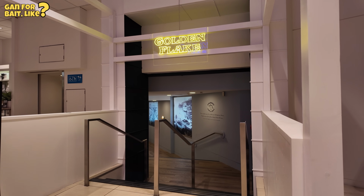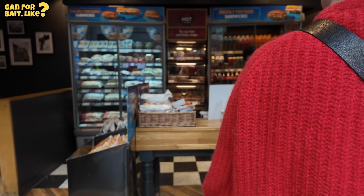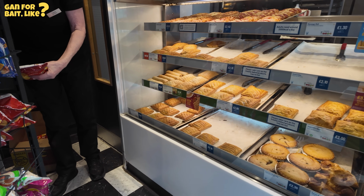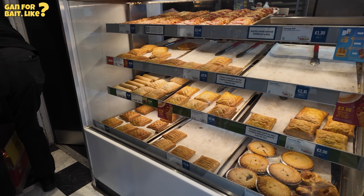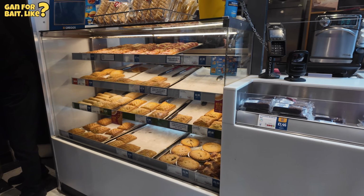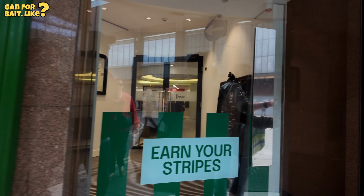We decided to just check out some prices. Just going to nip in to see how much a sausage roll and a chicken bake is, as an example. Now the prices are on there, aren't they? Chicken bake £2.10. Sausage roll £1.30. Right, price check done.